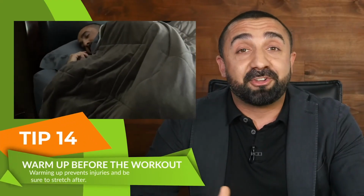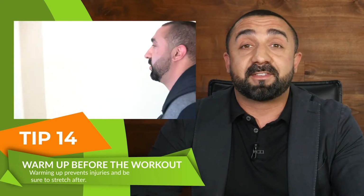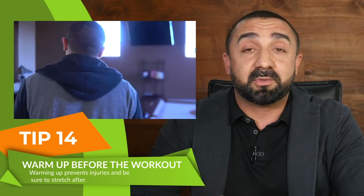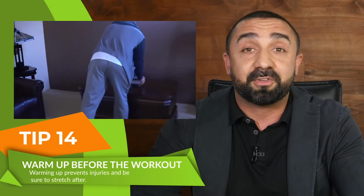Tip number 14, warm them up. Especially if you have early morning classes, chances are they just rolled out of bed, put on socks and sneakers, and worked out in whatever they slept in and took 18 steps from their bed to their living room to start exploding into burpees and jump squats.